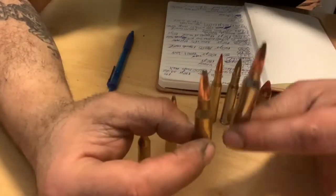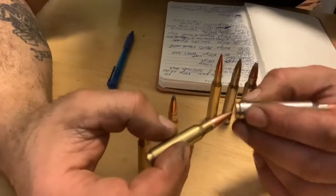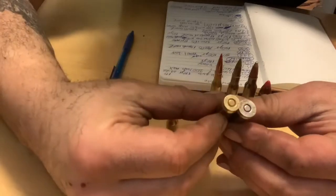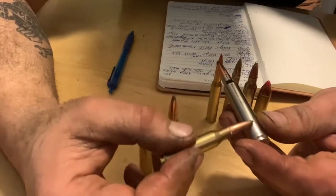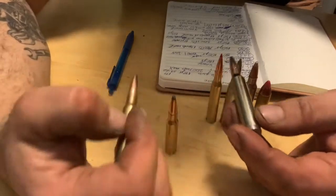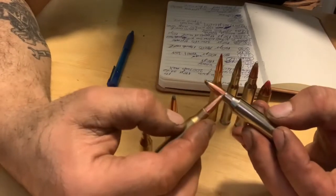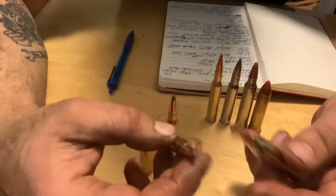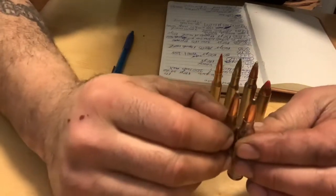But this one has a bigger case, which means it's got a Magnum case, which means it's wide. See how much wider? And it's taller, so it takes more powder. So the more powder you have, the more explosion you get, and it shoots that bullet faster and over a longer distance. Okay. Same bullet, exactly.